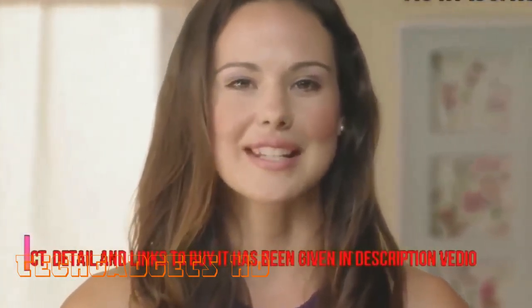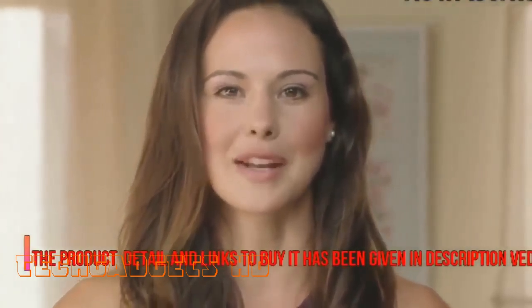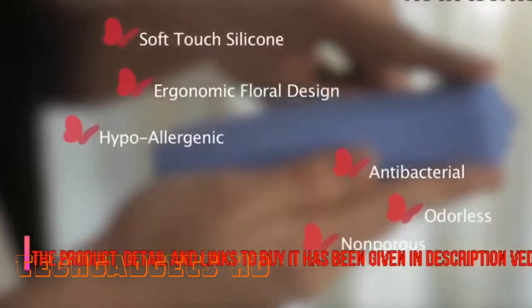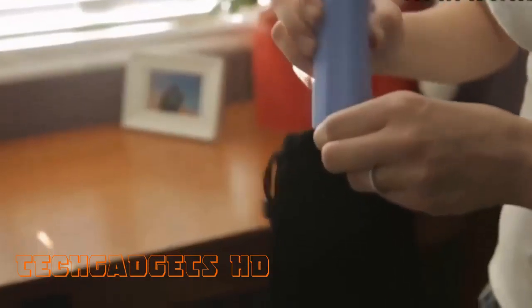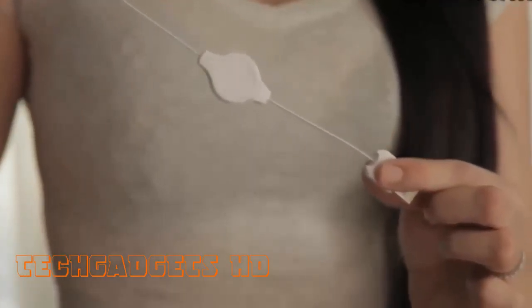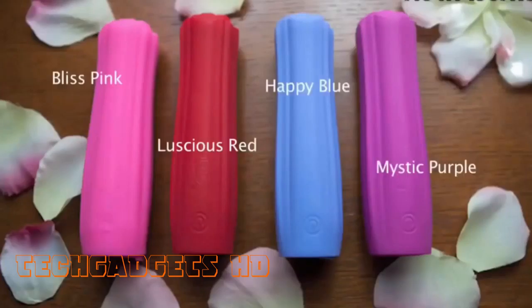Relax your tired muscles, release healing endorphins, and tap into your body's natural ability to heal itself. The benefits are endless, and anyone can benefit. Some of the main features are the beautiful ergonomic floral design, crafted with soft touch silicone. Special pouch for storage or to discreetly charge your devices with included retractable cable. It comes in four colors: luscious red, bliss pink, happy blue, and mystic purple.